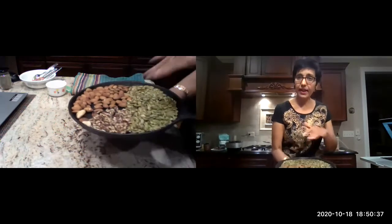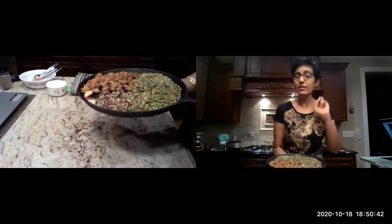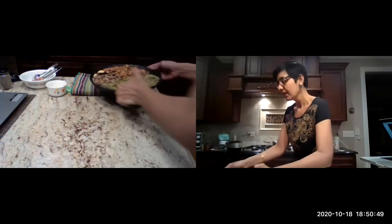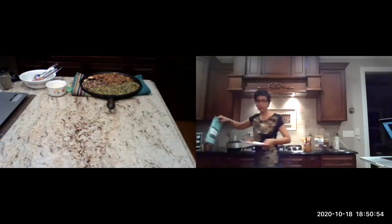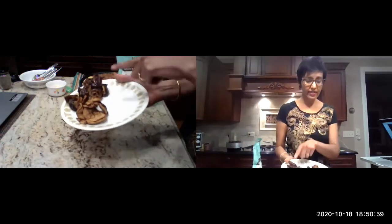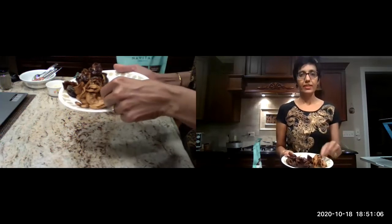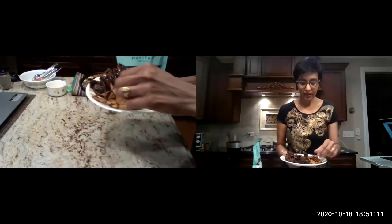And the reason these guys are hanging in here on this skillet is because I roasted them or toasted them in my handy dandy oven here. So these are toasted nuts, okay? And I have some pitted dates and some New Zealand apple rings. So these are some New Zealand dried apple rings that were just lying in the pantry.